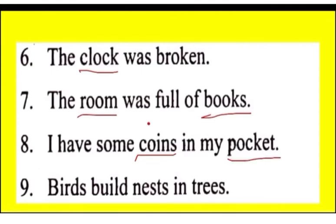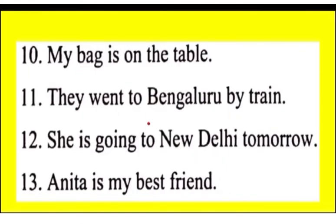And birds build nests in trees. So, in this sentence, children, can you see? There are birds, nest and trees. So, many nouns together. 10th one. My bag is on the table. In this, what is a noun? Bag and table.